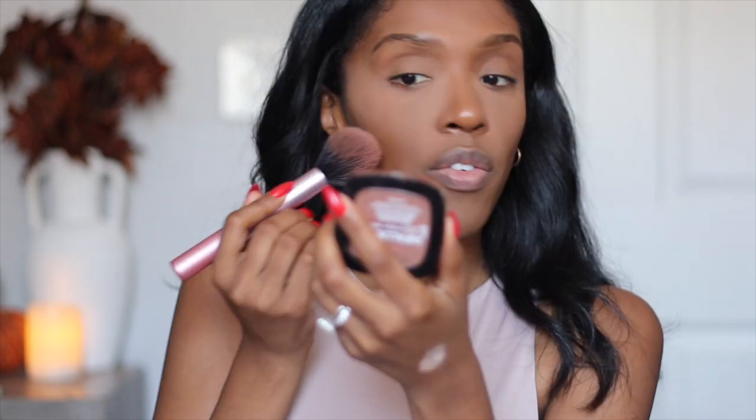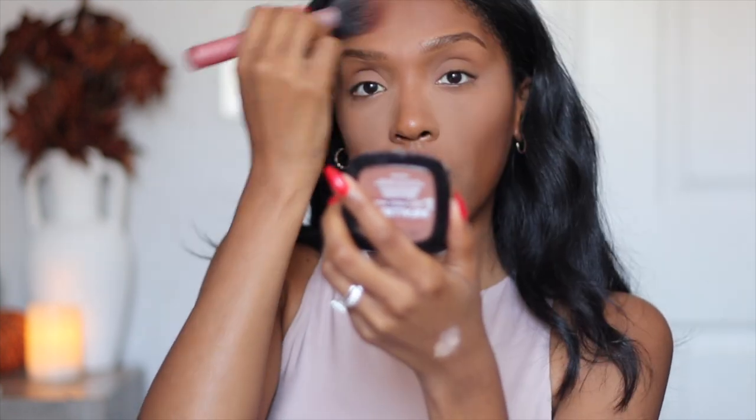My favorite, you guys know, is the Juvia's Place Deep Dark palette. But you know what? You have to sometimes try something else, because you never know what you're going to grow to love. We're just going to apply that to our cheeks, putting it on my forehead. This is the Real Techniques 400 brush. So I'm just bringing that up in circular motions, making sure it's really blended.